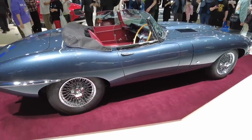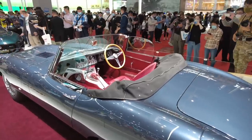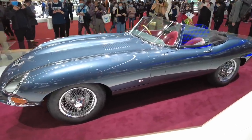1960s E-Type. Very, very cool looking. That is just a beautiful car. Wow. Jaguar seems to have all the usuals, the E-Pace, the F-Pace. Also a pretty popular brand, as well as the Range Rover. Jaguar Land Rover. I got the Defender here, which I've seen in a couple of other auto shows in the past. Ooh, what is this over here?